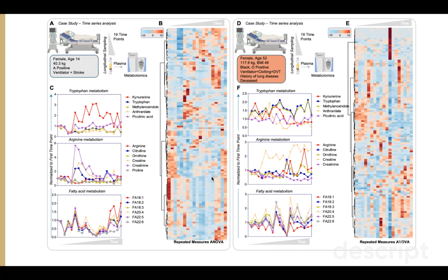At the same time, we see that tryptophan, the dark blue trace, decreases when the kynurenine spikes and stays pretty flat throughout the time course. In contrast, the patient on the right, who unfortunately does not survive, does not have the kynurenine spike that the patient on the left has. Not only does she not have that spike, she does not have kynurenine levels that reach the same amplitude, that 2 and 2.5-fold change over the first time point. And her tryptophan levels continue to increase throughout the time course.